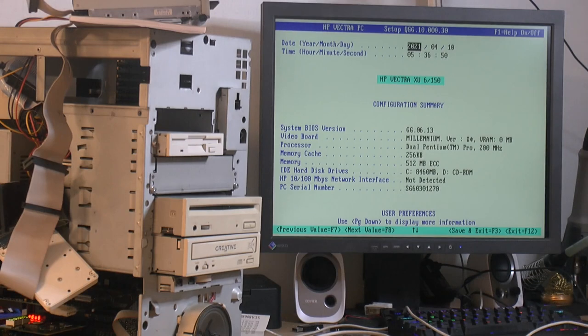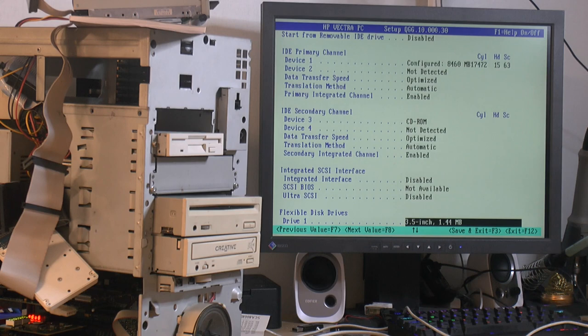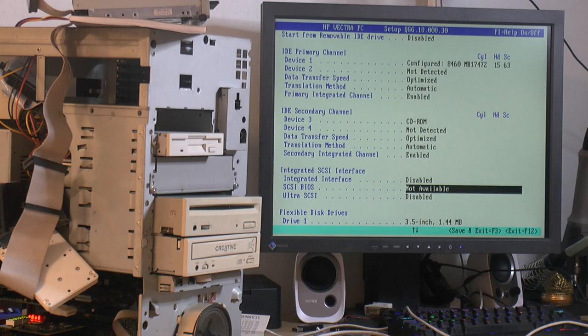So we installed Windows 2000 and it will boot. The reason is this motherboard can only boot its own onboard SCSI, so if you disable that, you can't boot. Now you can see here, integrated disabled, SCSI BIOS not available, and you can't change that. Set that to enabled, and then you can disable it.